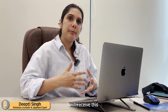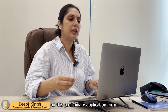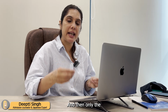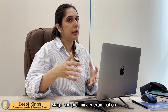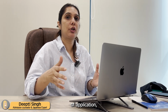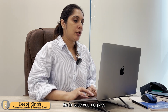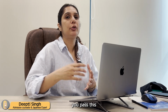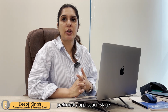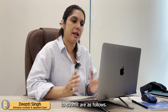So basically MEXT will receive this pre-application and then they will select candidates based on this preliminary application form, and only the students who pass this stage 1 preliminary examination of the application will be required to submit the application. So in case you do pass, which I really hope you do, this preliminary application stage, the documents that you will be required to submit are as follows.